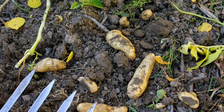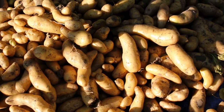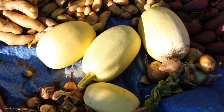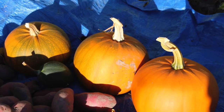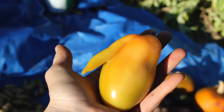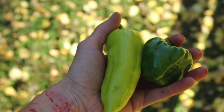And here we are into late summer, early fall, harvesting 3 different kinds of potatoes: red, yellow, and banana. Here's some spaghetti squash and some pumpkins and beets. And here's a tomato and some peppers.